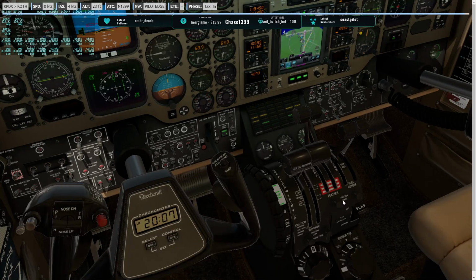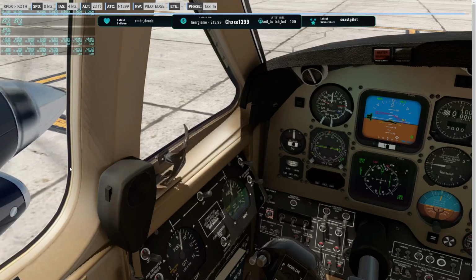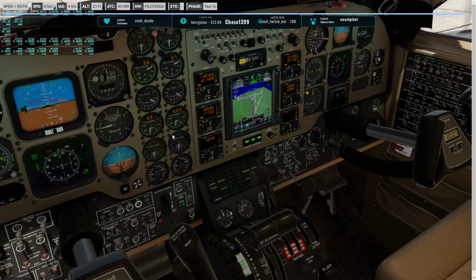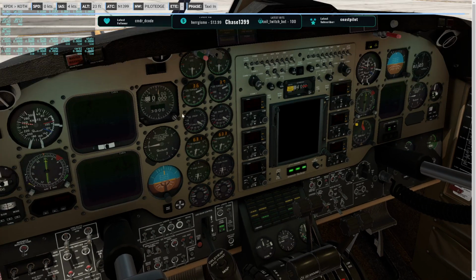Flagstaff Tower, Cessna 1097 November, approximately 8 miles to the southeast, with information whiskey, full stop. 1097 November, Flagstaff Tower, verify position, 7 miles.